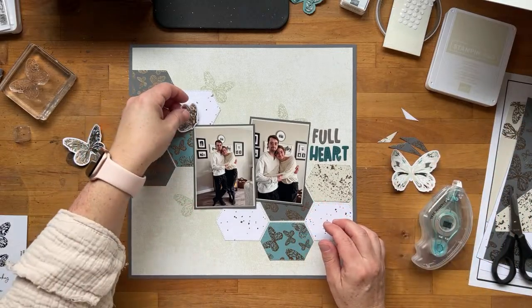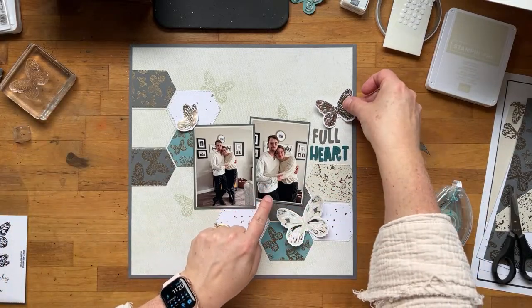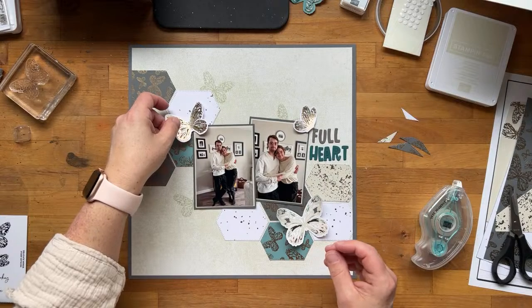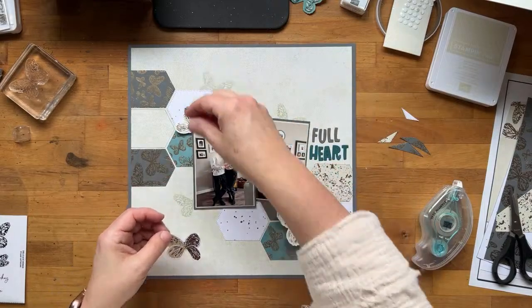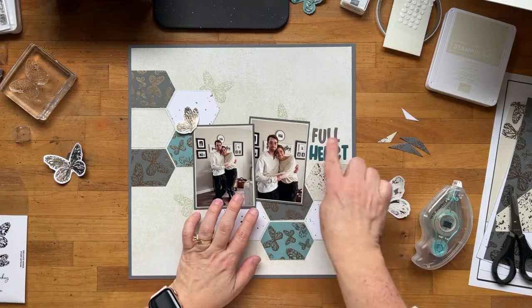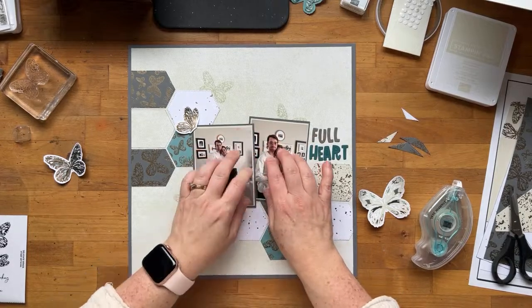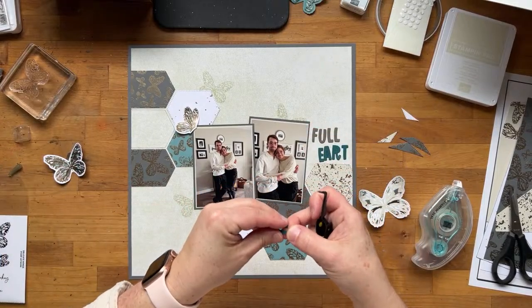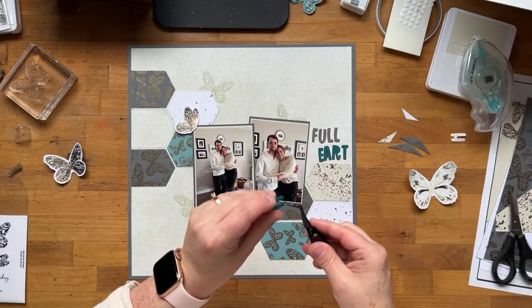Okay, so if we did this, maybe we do. So I haven't put that down yet. Maybe we do this. No, I don't like how those are straight. Okay, I think that gives me, I wanted to make sure I had enough space on that side. So I'm going to push these down and then I'll adhere my title. And I still want the word or the letter A. So it's going to be a full heart.